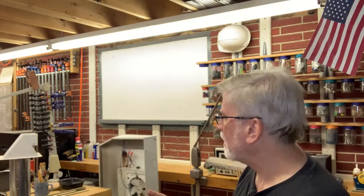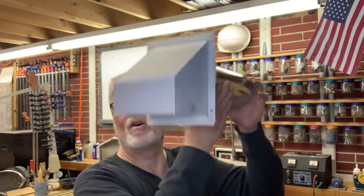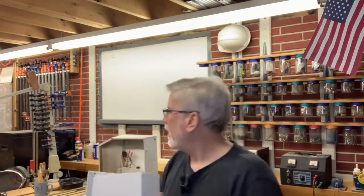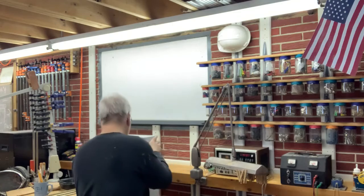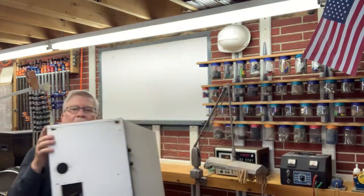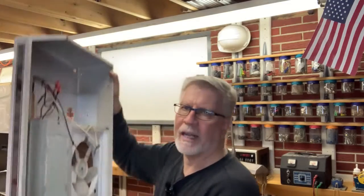Now, I mentioned the things that are going to be happening. This is the vent that's going to go on the outside. And then this is the hood right here that I'm going to use. This has got a light in it and a fan. I may be upgrading this fan.